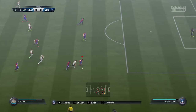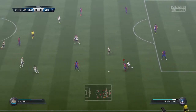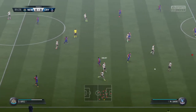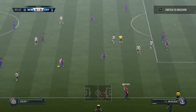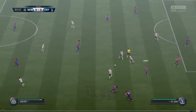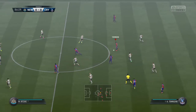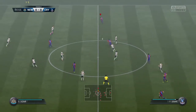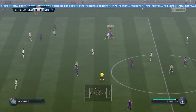Well, this attack has got a bit of menace to it. Well, they passed their way up into a good position here and then just lost the concentration, lost the ball as well. And they've got to work hard to try and get it back. Patrick Van Aanholt. Townsend.